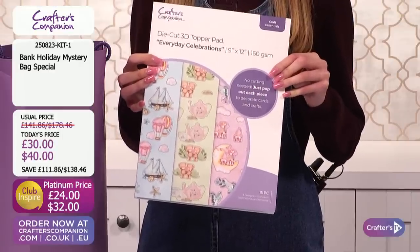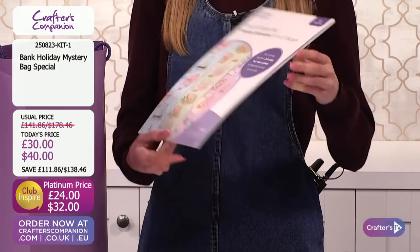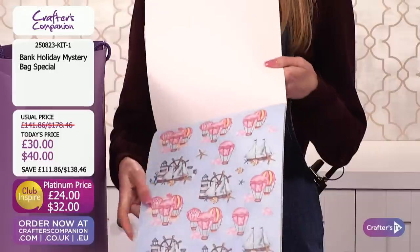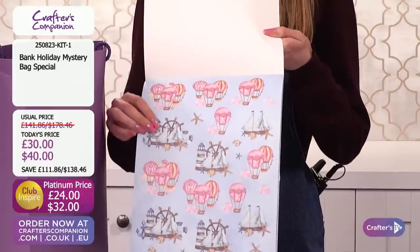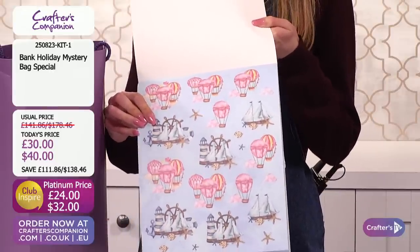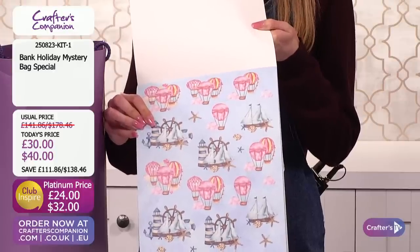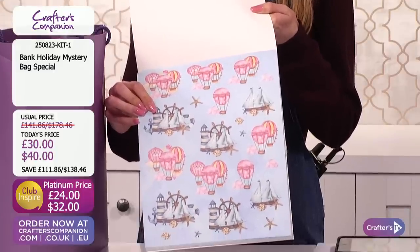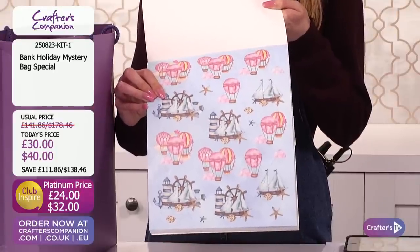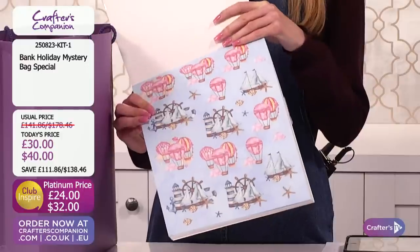You're getting 15 sheets in total. It is 160 GSM. And the beauty of this is, yes, it's been designed with that ability to decoupage in mind. The really clever thing about this is that every single layer can actually be used separately. I know very often with our decoupage, it's a case of you have to decoupage that design up in one way only. Otherwise, quite frankly, the separate layers, you get like a teddy bear with one arm or a dog with his back leg missing. Absolutely not with this one. Every single layer can be used as a standalone layer.